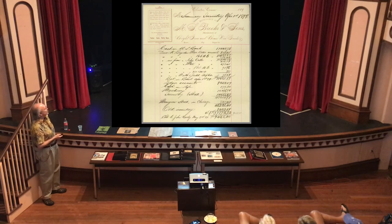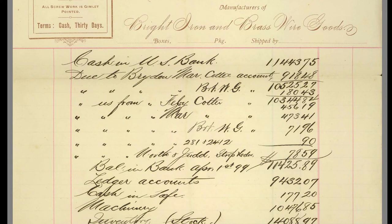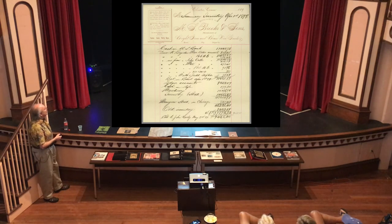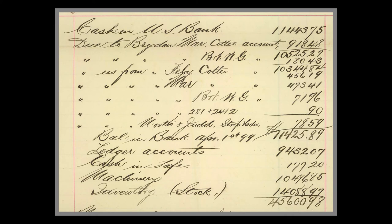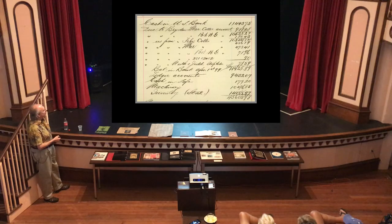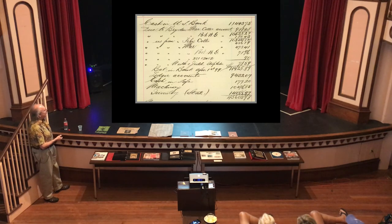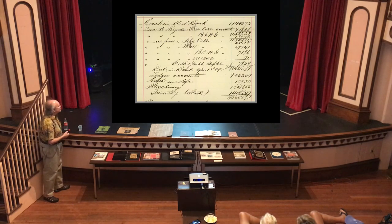Now, this is from the Brooks and Sons Company here in Chester. 1899, manufacturers of bright iron and brass wire goods. Now, this is an accounting. You can see at the time that they had in the bank $11,443.75. Cash in the safe, $177. In machinery, $10,476 worth of machinery. And another in stock, $14,088.